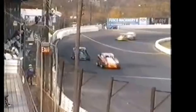All right, they'll be coming up on 2 to go. Into the number 1 corner they go. Out of the number 2, down the backstretch, getting into the number 3. Here they come down the front, way out in front, Doug Hoffman. In the meantime, Hoffman taking a check. Green is out.